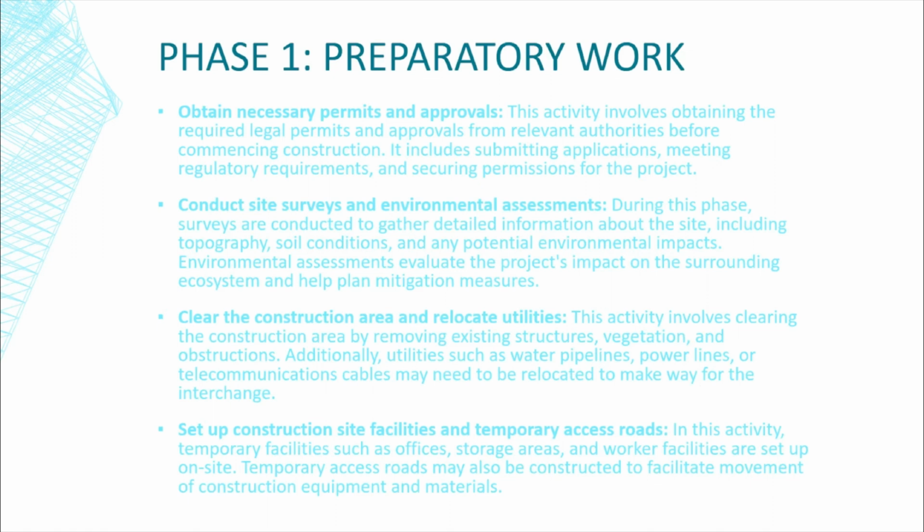Clear the construction area and relocate utilities. This activity involves clearing the construction area by removing existing structures, vegetation, and obstructions. Additionally, utilities such as water pipelines, power lines, or telecommunications cables may need to be relocated to make way for the interchange.